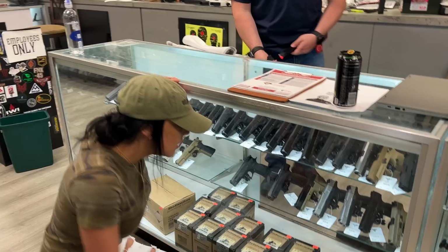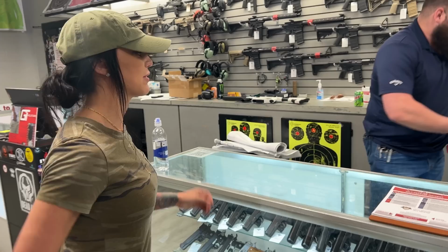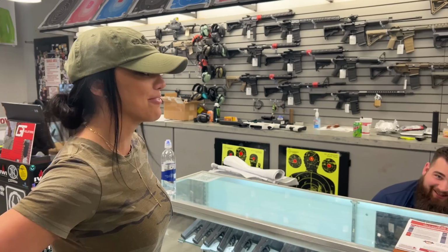There's some Smith & Wesson. Oh, it is, okay. Just like half an inch. Yeah. Okay. That's worth a lot of money. $100 for an extra half inch. There's some guys will pay a lot for that. Every inch counts.